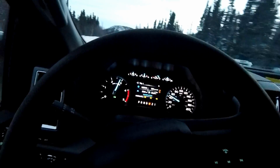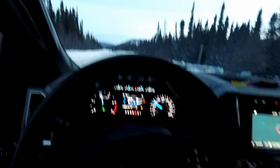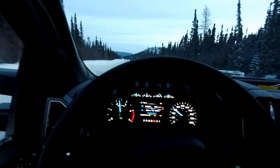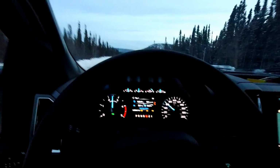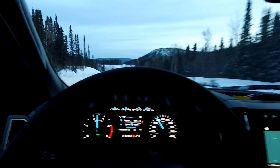Yeah, it's only making 2/3 of the boost that it should. There is a low fuel pressure message, which is not good. Not sure if the fuel is gelling, which is a possibility at -23 Celsius. Who knows?